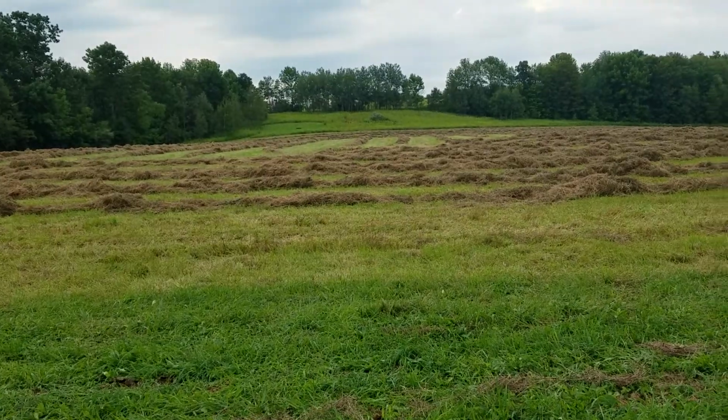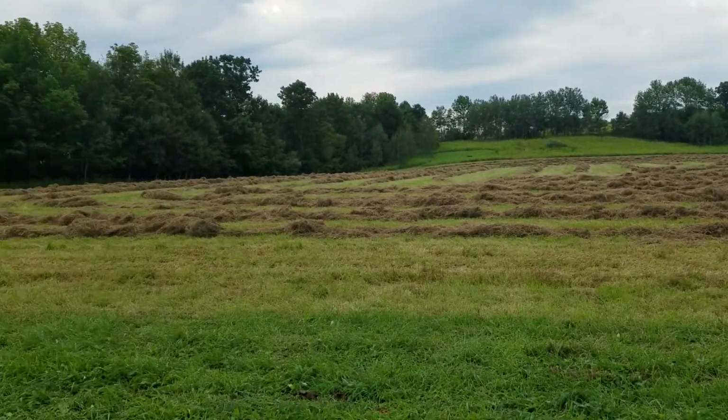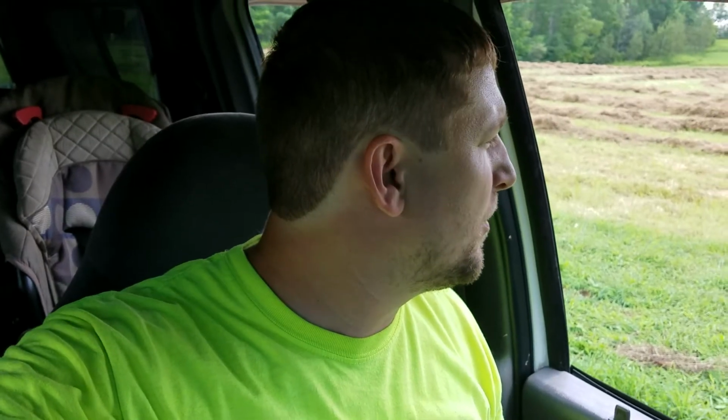Another wonderful August day. So this field was supposed to be square bales, but the rain got to it before we did. So I called a buddy up, and he brought his round baler up, and he's just going to round bale it for us. So I figured I'd get some video of that. So hope you enjoy. He's got a John Deere 4440 and a Claas 360.